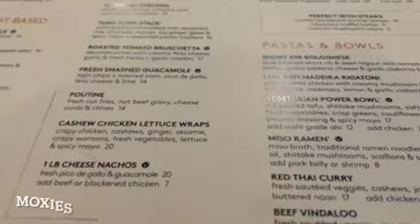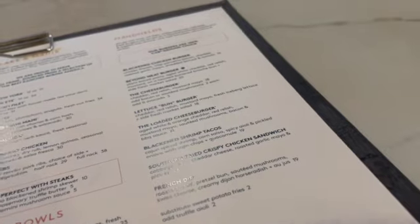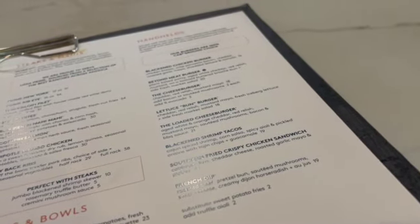Cute. I got a matcha for the first time. It's sweet. Good. I think I might get tacos, but we'll see.